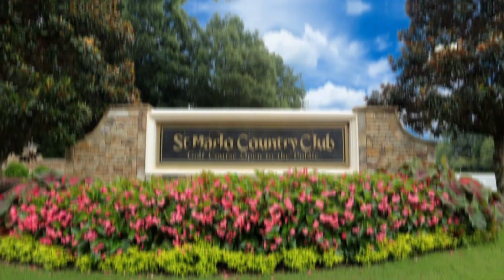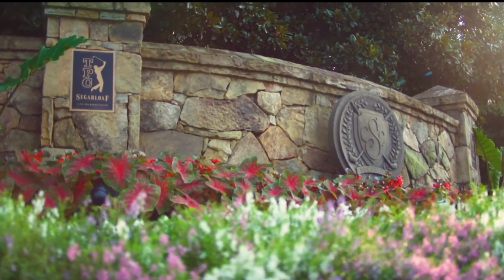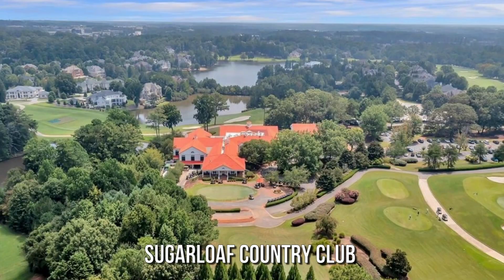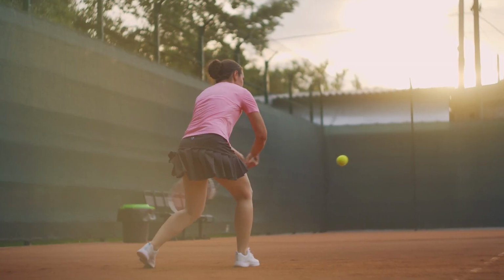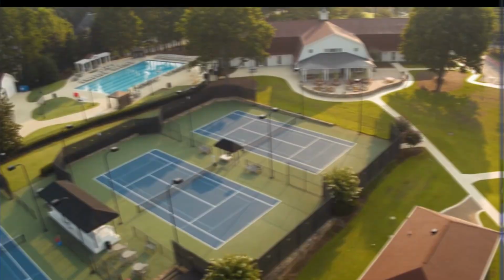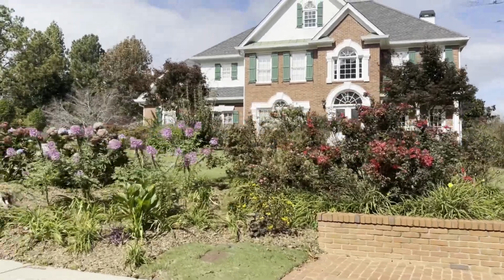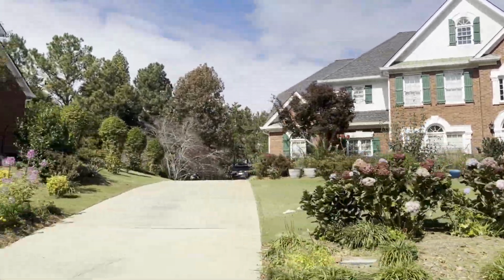The north end of town has a lot of country clubs and multi-million dollar neighborhoods like St. Marlowe Country Club, Sugarloaf Country Club, Sweet Bottom Plantation, and St. Ives Country Club. Sugarloaf Country Club and St. Marlowe are the two most popular country club communities in Gwinnett County, with top-notch amenities, multiple pools, tennis courts, along with award-winning golf courses. On the south end of town, you're going to find a lot of older, more established communities built in the early 80s and 90s.